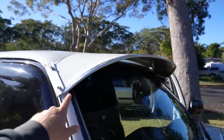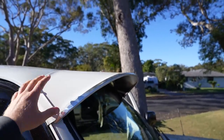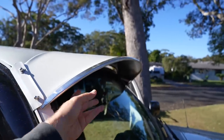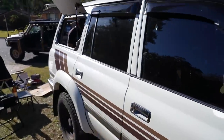That's the visor, all mounted up there. It's looking very nice. We got it painted white, matched the car on top, and then we got like a brown underneath. Because you don't want white underneath because it's a bit too reflective, and brown to sort of match the brown theme we got going on.